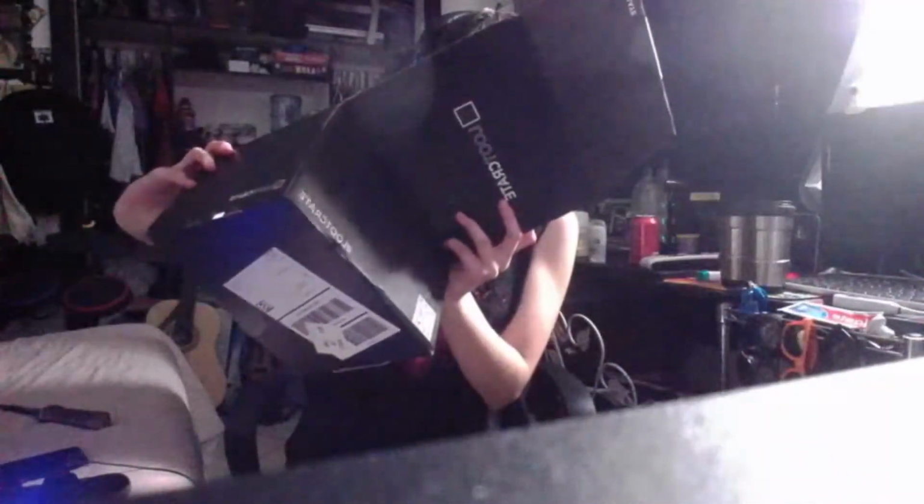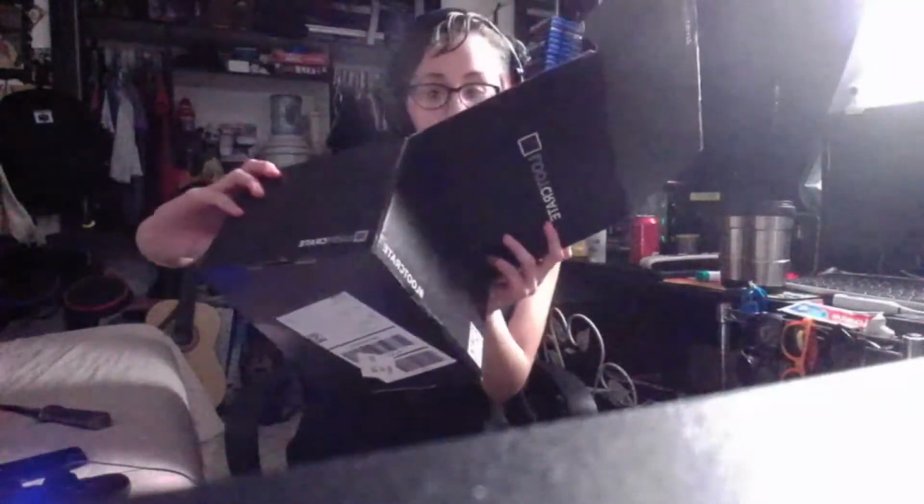What's going on here? Go Batman. So this is totally based on Batman. Probably because of Batman Arkham Knight, and also probably because of Batman vs. Superman that is coming out or just came out. I'm not sure what the date is for that.